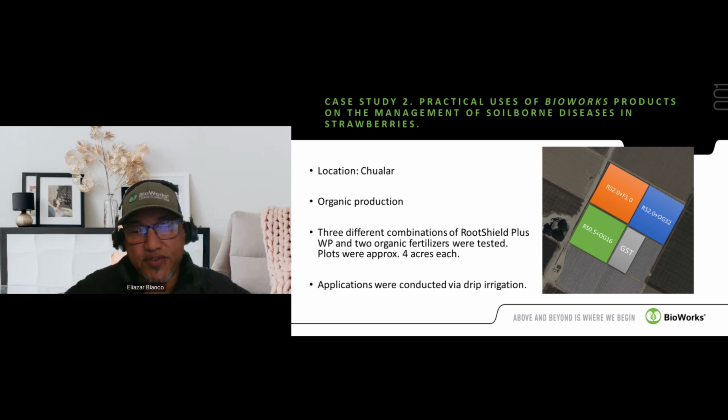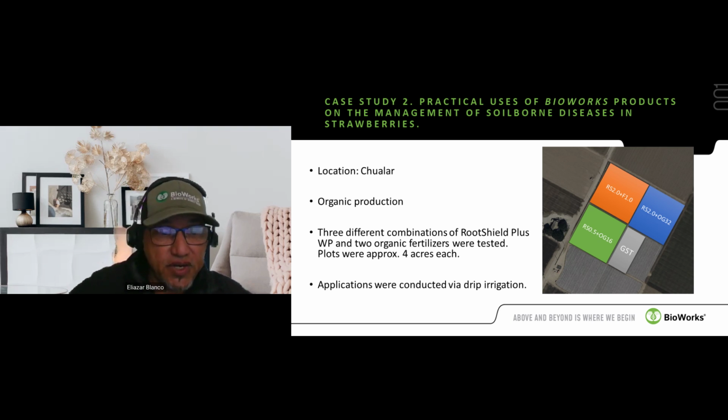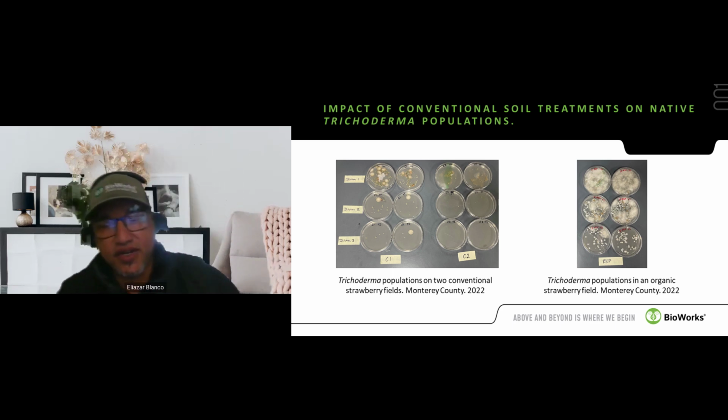All these sections contain about 4 acres each, and we were comparing to a grower standard, which in this case contained a single-based trichoderma product. All the applications were conducted in this case via drip irrigation, so chemigation in particular. And we were measuring a number of variables, which I'll talk about later. Just as a reference of what we see in the soil that has been conventionally treated for years, on the left side you see that the microflora is very limited in those cases versus what we can observe in our organic production on the right side. This data is from Monterey County in California, by the way.